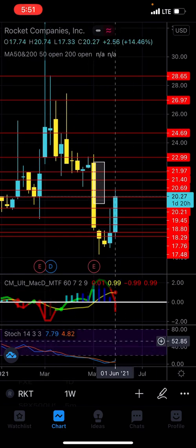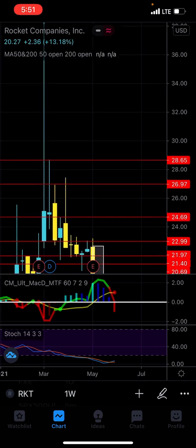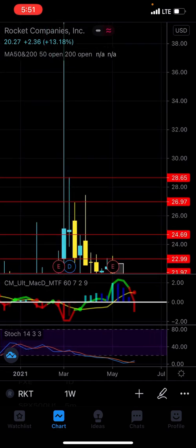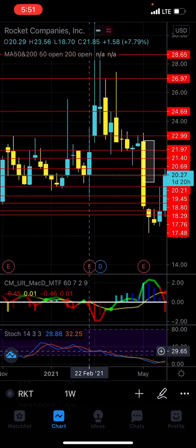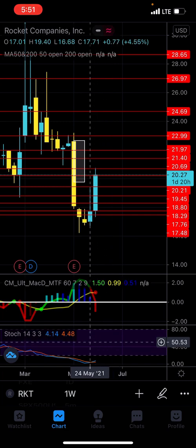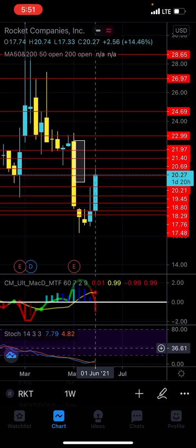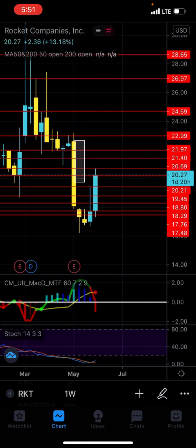This hasn't happened. We haven't crossed bullish on the weekly since back in February when RKT rallied to highs of like 43 bucks, which is way up here. And again, last time we rallied to that high, the Stoke was at bottoms and it didn't even move. This time we created clear bottoms on the Stoke. And if you guys can see on the bottom half of my screen, we have all this to rally right here. We have all that to rally.